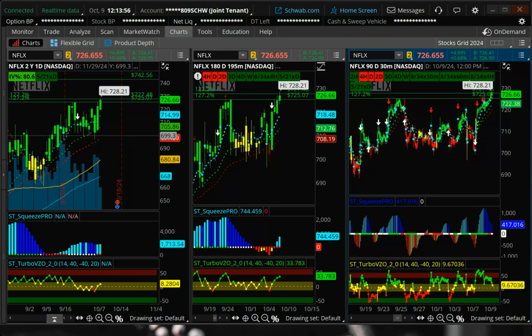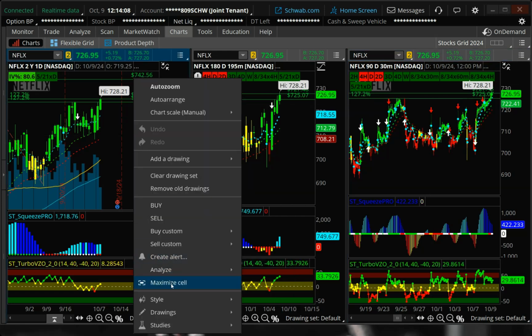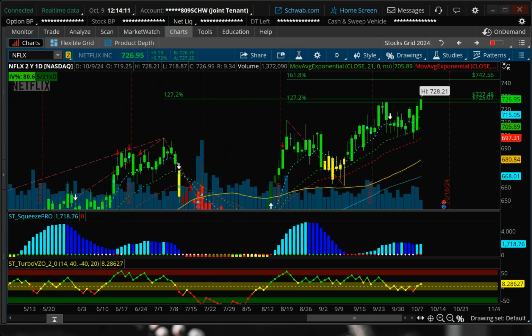Netflix is a stock I've been talking about a lot over the course of the past couple of months because it has relative strength, which makes it a great candidate for trading. Typically, when you have a stock that has relative strength, you can just continue trading these moves as it continues coming up, making new all-time highs. And that's exactly what I did with this one.